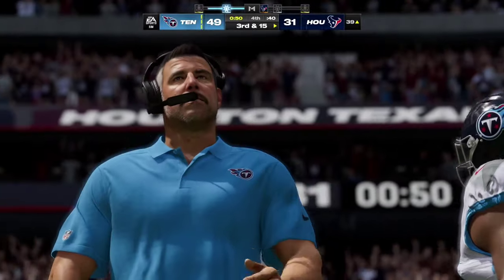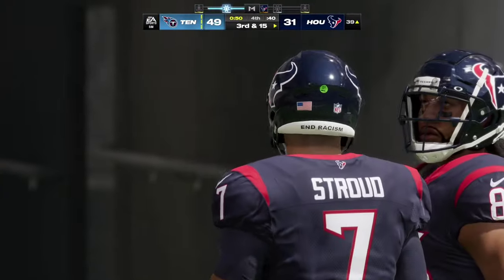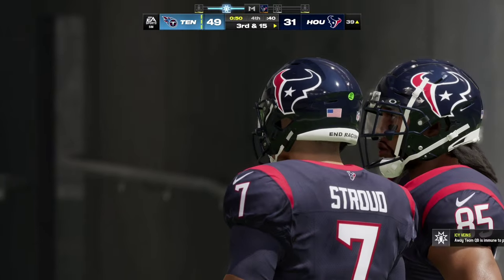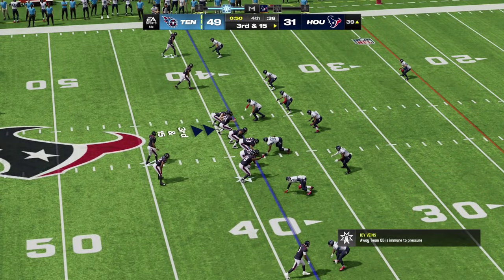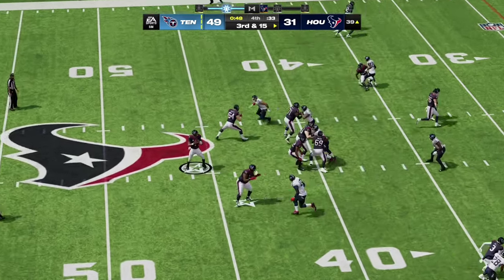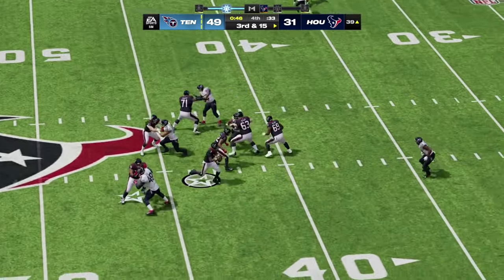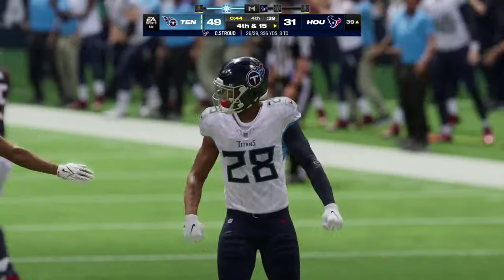So the big play nullified, illegal forward pass. And maybe we know why they were able to get such a good chunk of yardage on that play. That pass was illegal. Maybe worse than the loss of yardage, they also lose the down. So now it's third and long. The throw again is Stroud. And that's incomplete.